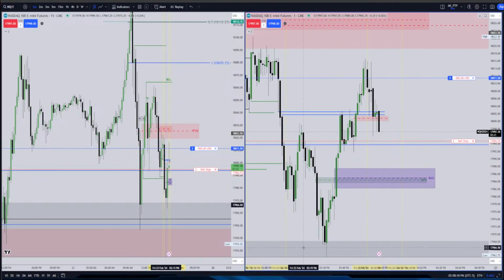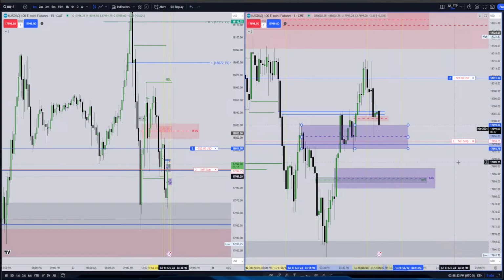Okay, I will keep an eye on this candle as well, just to check the middle point. Should I actually move it? No, it's okay. If I hit the stop loss, I'm happy to be stopped out over there. Everything is telling me to move it lower.